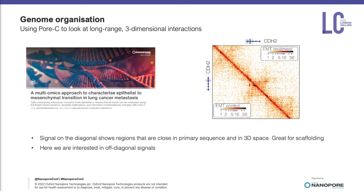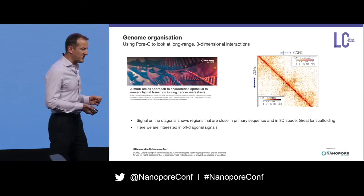What this shows you is that parts of the genome that are close together in the primary sequence are also close together in the 3D conformation of the genome. So no massive surprise there. But this is tremendously useful if you're trying to scaffold assemblies. But that's not what I'm going to talk about now. What we're interested in here is things that are off the diagonal.